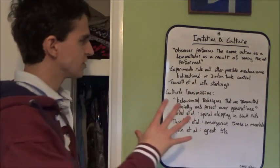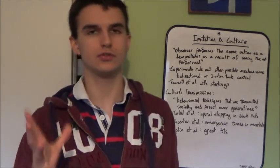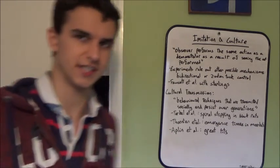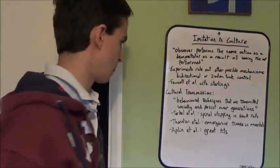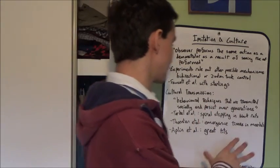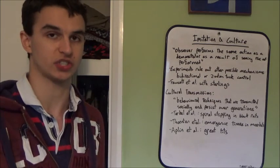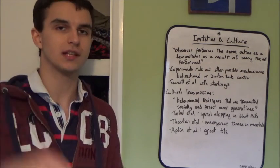Now, we're going to move on to culture now. Now, culture in animals to many of you may seem ludicrous, but of course we need to define what we mean by culture. So let's have a look at definitions, shall we? So cultural transmission is the behavioural techniques that are transmitted socially and persist over generations. A great example of this was up in the Jerusalem pine forests.